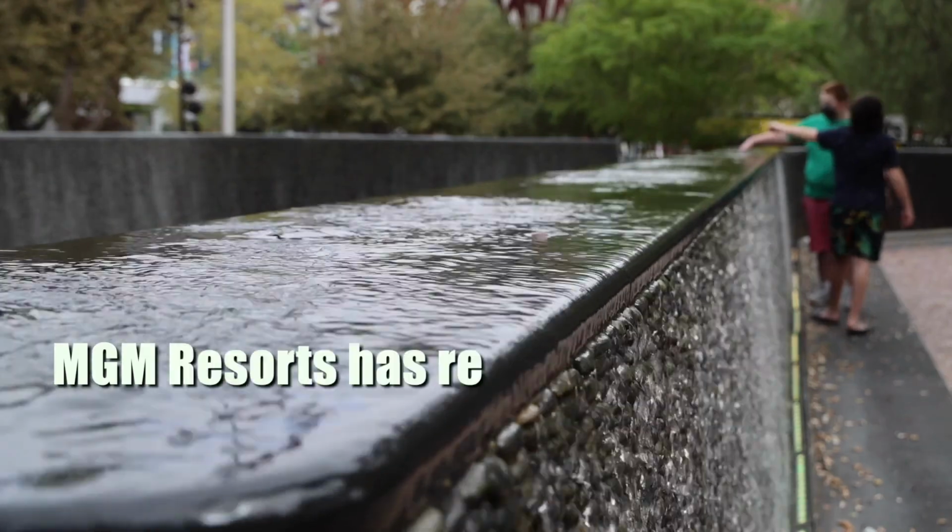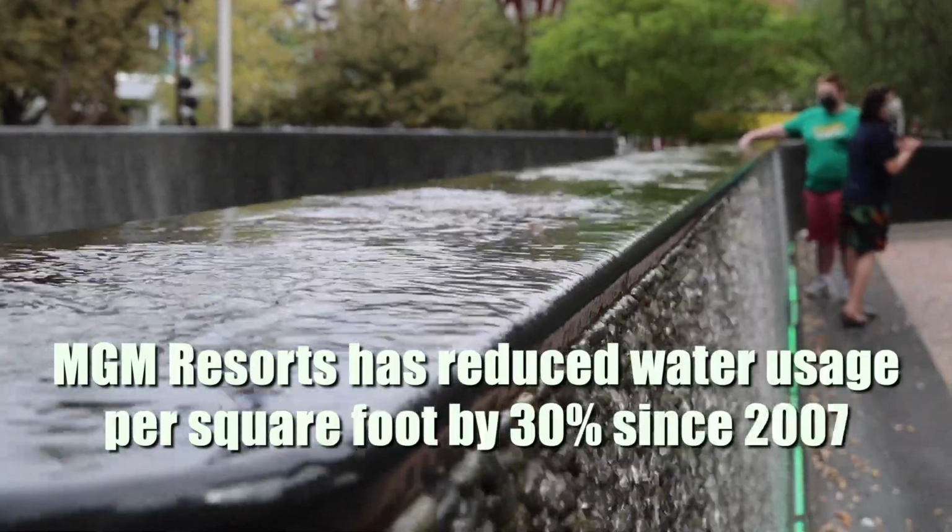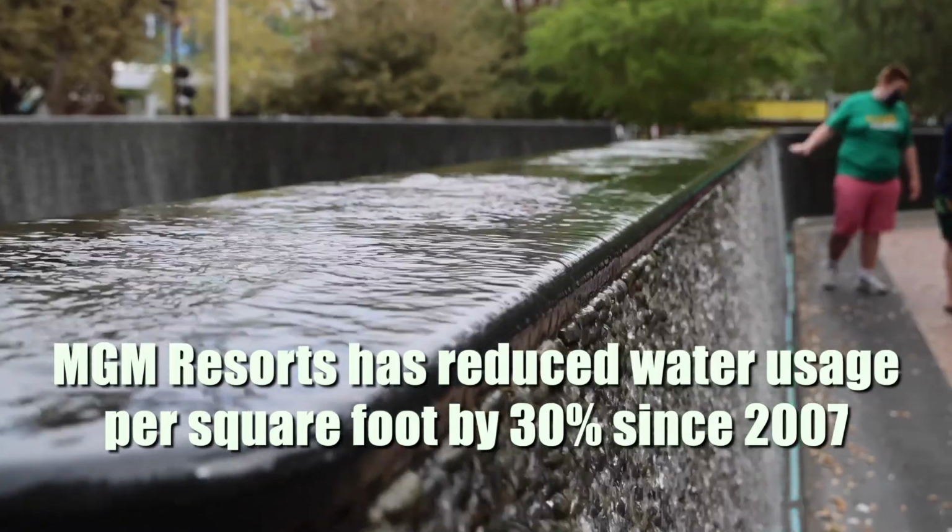Other areas MGM Resorts have focused on to lower its water usage are low-flow fixtures, even dishwashers. You think about a resort the size of an area, 17 million square feet. That's a lot of dishes we need to wash. So we've been very cognizant of the equipment we choose. The company has reduced its water usage per square foot by 30% since 2007.